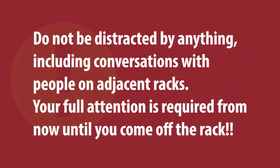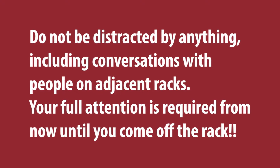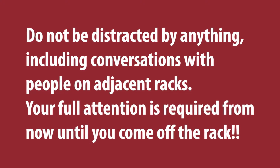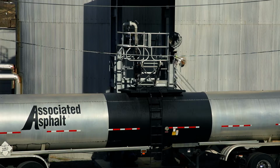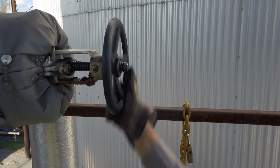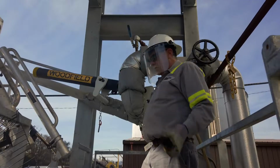Do not be distracted by anything, including conversations with people on adjacent racks. Your full attention is required from now until you come off the rack. Ensure load spout is raised and secured in place. All valves are off, pumps off, drip bucket in place on the spout, and gangway is raised and secured.